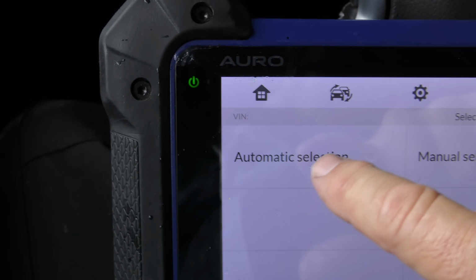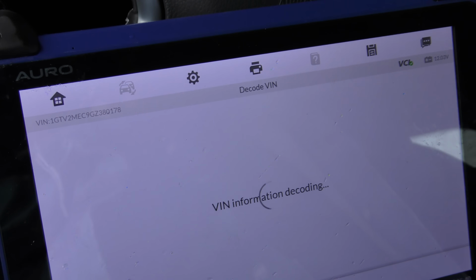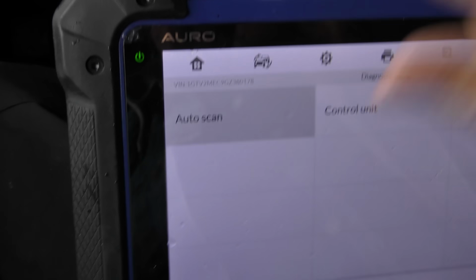We'll plug in my scan tool. We'll go to diagnostics, GM, GMC, same company. Silverado, we'll do automatic selection, read. One thing about these new ones, at least, they think pretty fast. See, we don't have much of a time lag here. We got the automatic 6-speed. Here we go with diagnosis. We'll do an auto scan.